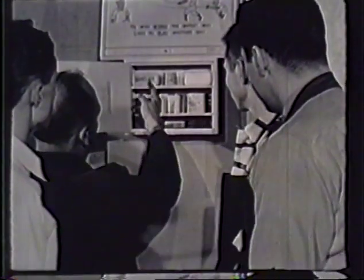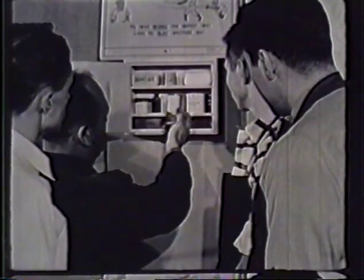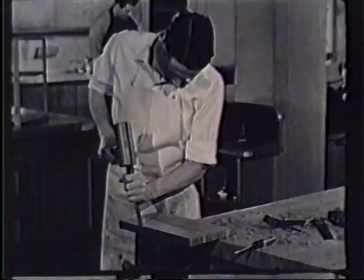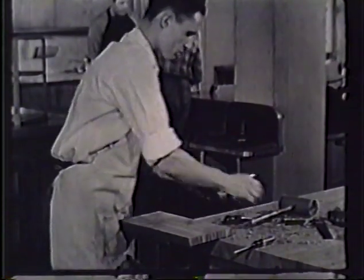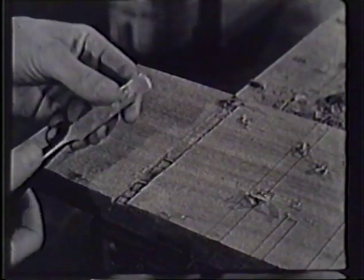First aid kits, too, should be handy and in plain view, so that any injury can be given at least preliminary treatment without delay. Proper care and use of shop tools will reduce the possibility of accidents. Sharp, pointed tools should never be left projecting from benches where someone could bump into them.